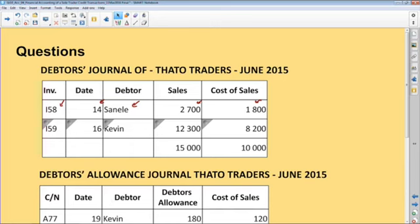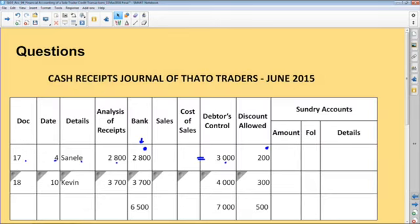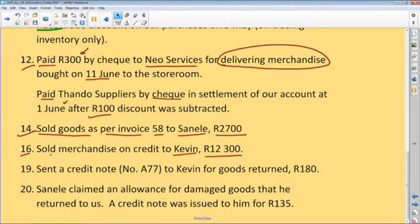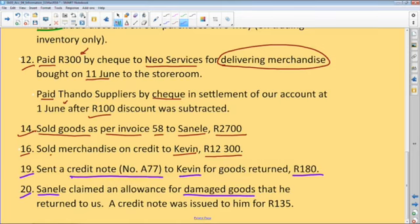Now let's finish off when a debtor returns. Let's quickly go to the transactions. When a debtor returns, we'll refer to it as debtors allowances, and we will give this debtor a credit note. So we sent a credit note on the 19th, number 877, to Kevin for goods he returned, and that was on 80. I'm going to read the next one as well. It's on the 20th, and Sanele also claimed an allowance for damaged goods that he returned to us. So he returned goods to us, so he owes us less. We gave him a credit note, and it was 135.